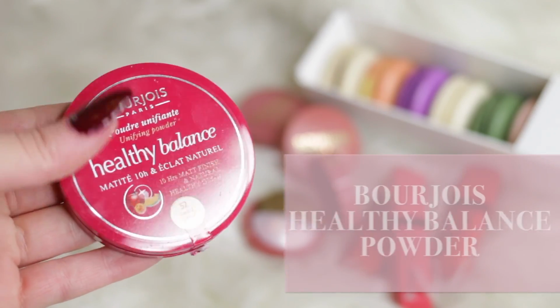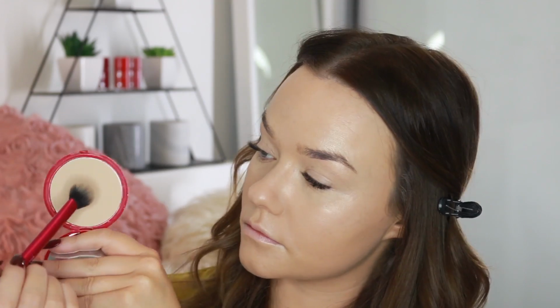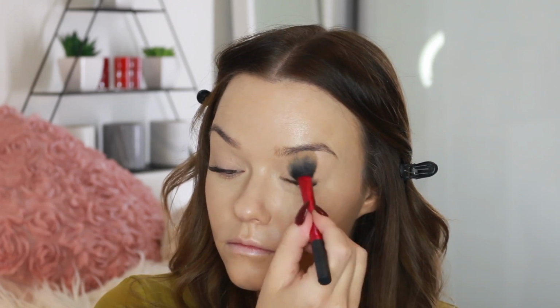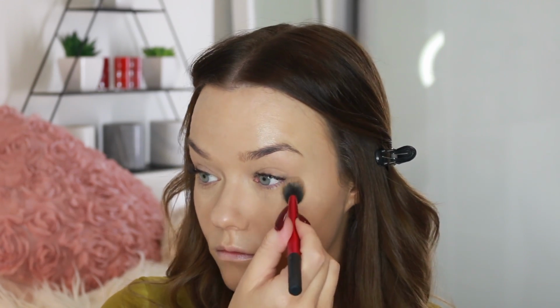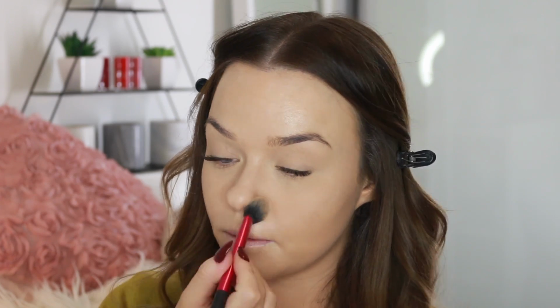Now using the Healthy Balance powder, I'm going to set my eyelids, the concealer underneath my eyes, and also set any areas of my face where I know that my makeup moves or I get any ugly shine. This powder is really silky, it's not cakey on the skin, it's very undetectable. It reminds me a lot of a Givenchy powder, which is crazy because this is such an affordable brand, but it honestly is such a beautiful powder. It has a little bit of coverage as well, which is great. I'm also dusting just the tiniest bit on the perimeter of my face to set those areas too, avoiding my highlight.